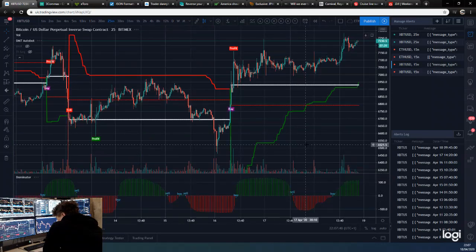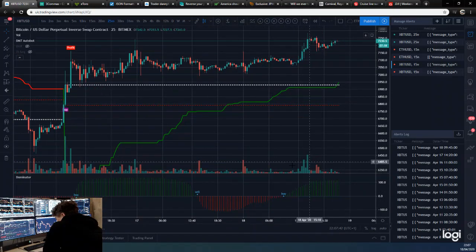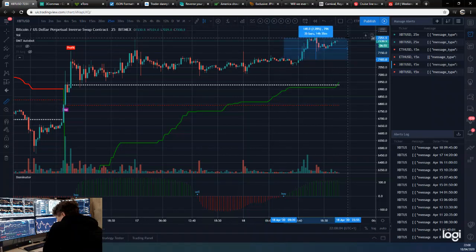25-minute Dominator got us in a good trade today, right on this candle here. So this is where it bought, and as you can see, the market pretty much moved up from there. If we get the measuring tool, it dipped down maybe 0.5%, and then pretty much straight up 2.5%. Yeah, 2.5%. So that's all good.